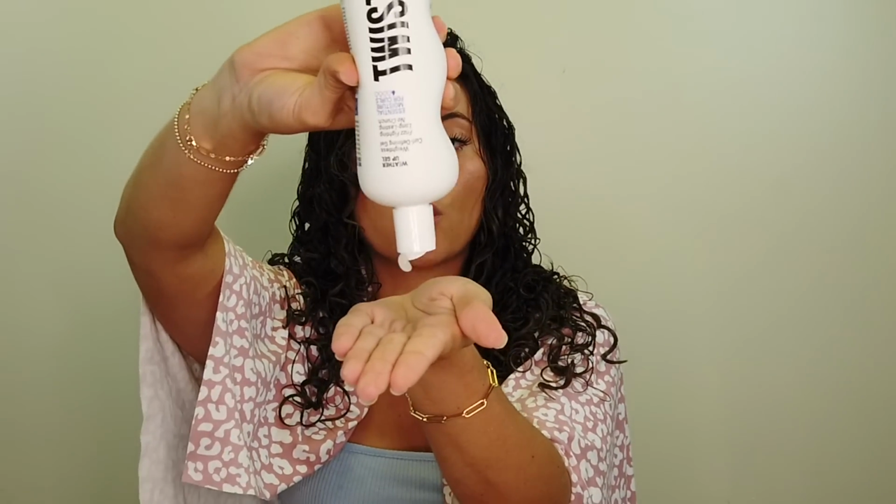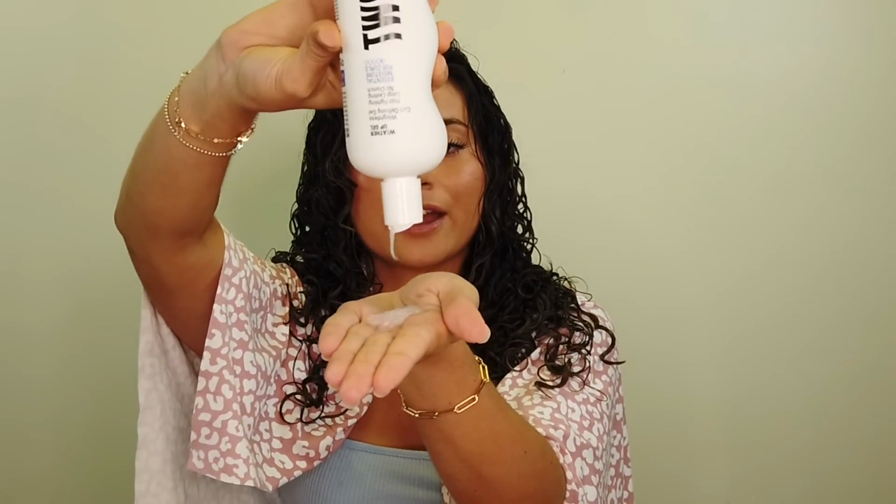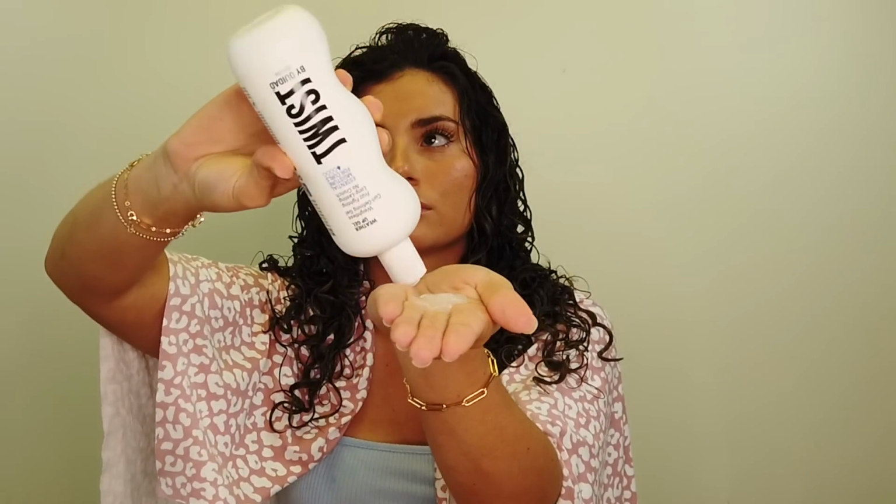Today I'm using the Weather Up Weightless Curl Defining Gel. This one's really nice because it does amazing in humidity. This is a part of Twist Light Moisture line, so the difference between this and the other products that I was using is that it's going to give a nice medium hold, which is going to give a lot of nice definition to the hair without the crunch, which is what I love in curly hair.